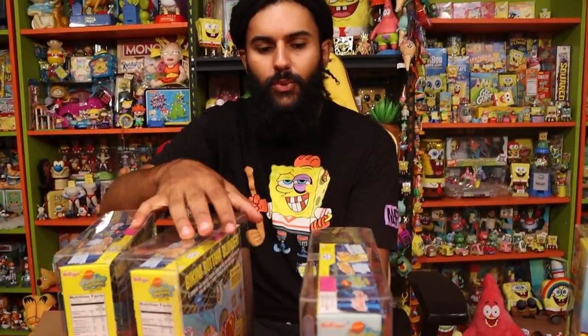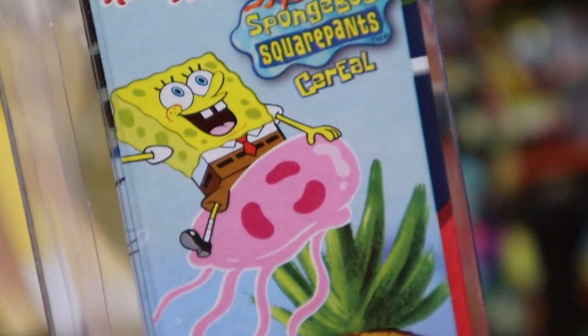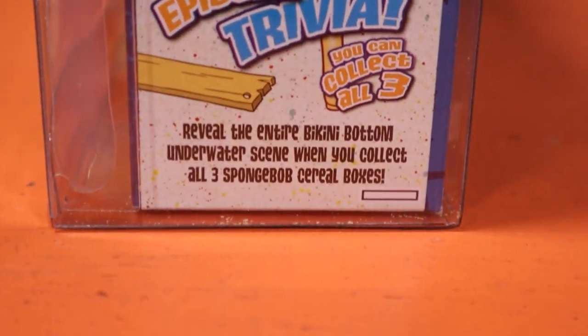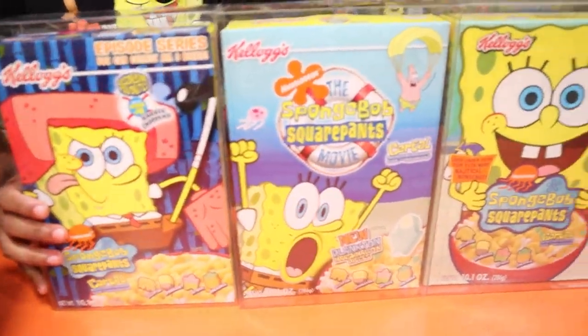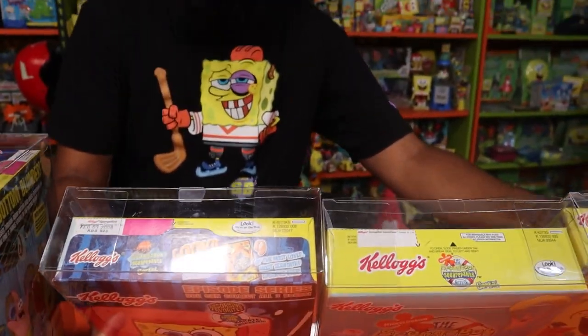And then for the last one here, we have the Karate Choppers itself. Let's take a look at it. And the questions are, what color is SpongeBob's karate safety gear? Red. Yeah, that one's pretty easy comparatively to the last box. But an amazing box here. And I love the consistency in the packaging here. Like, they're all exactly the same size, too. All of the Kellogg's boxes are made the same size, same top bill.